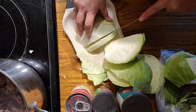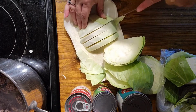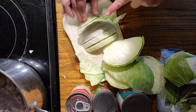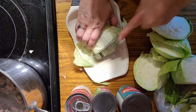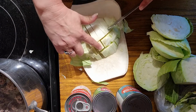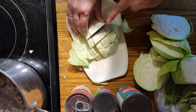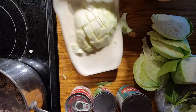And you're going to start cutting your cabbage. There's no wrong way to do it. Move this out of my way. You can see by my finger how big the pieces are that I'm cutting. Throw that into your pot.